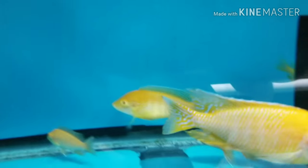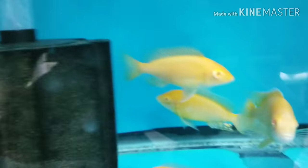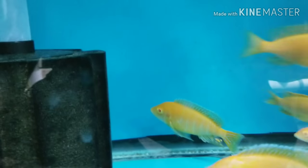More in yesterday, these big monstrous albino sunshines. These guys are probably full size or close to it. Lots and lots of females. If somebody would like a breeding group of these, hit me up on the website. We'll get you hooked up.